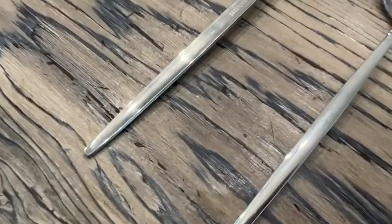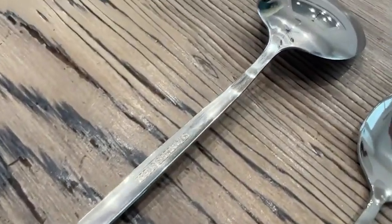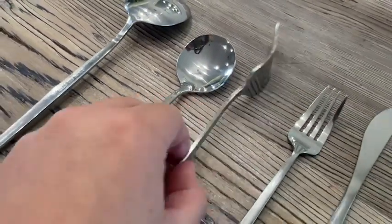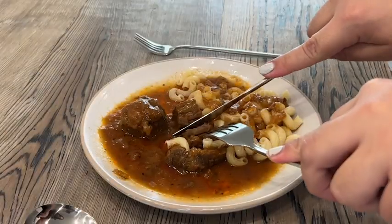They are nice and sturdy. You don't have to worry about them bending, even though they have skinny handles, which is a really nice sleek look. They won't bend at all. It's also very convenient that they are dishwasher safe, so you can just put them in there.